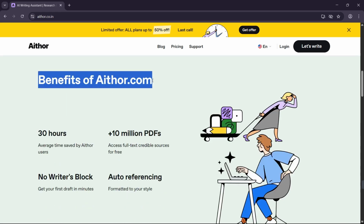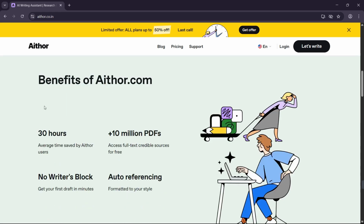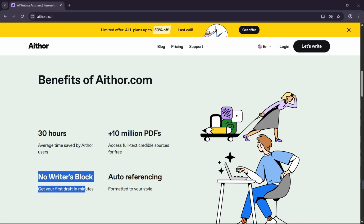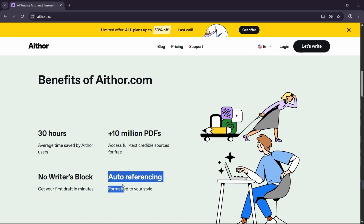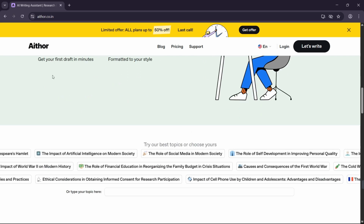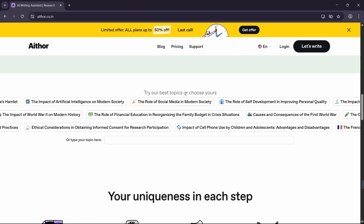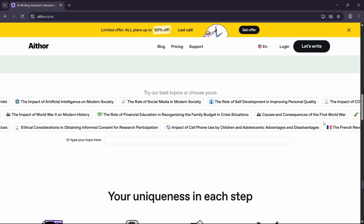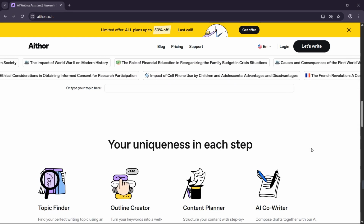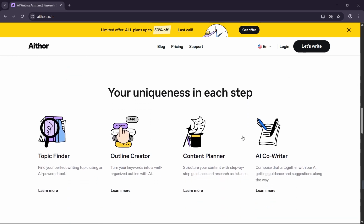Another powerful feature is its paraphrasing and rewriting tool. If you're looking to improve sentence structure, make your writing sound more natural, or simply avoid redundancy, Aithor AI provides helpful suggestions instantly. Plus, it supports multiple languages, making it versatile for global users. The interface is clean and easy to navigate, even if you're not tech-savvy. You can start a new project, check grammar, and export your final draft without any hassle.